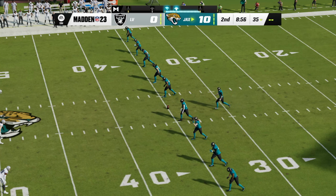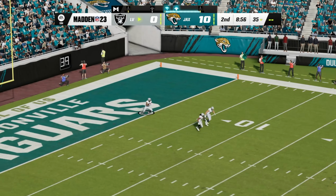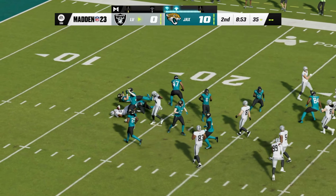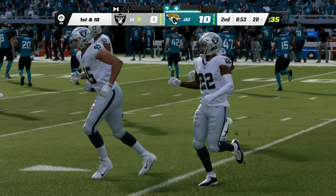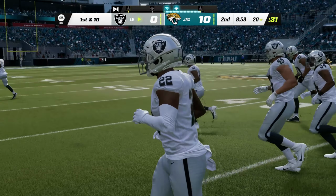Here's the Jaguar kick team now as they run up and send this one away. This fielded right at the goal line. And he will make it to the 20-yard line and no further. Second drive of the game coming up for this Las Vegas offense. And they'll certainly be trying to do better than that first drive where they went 3 and out.